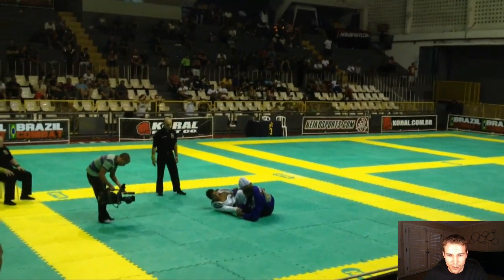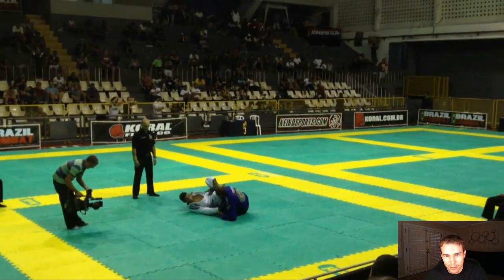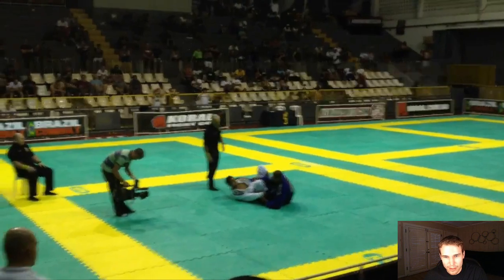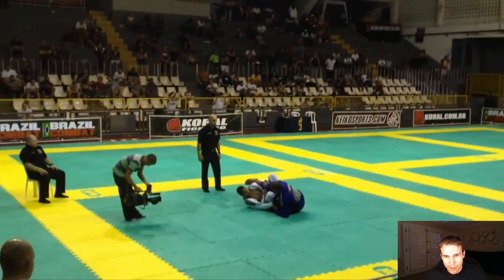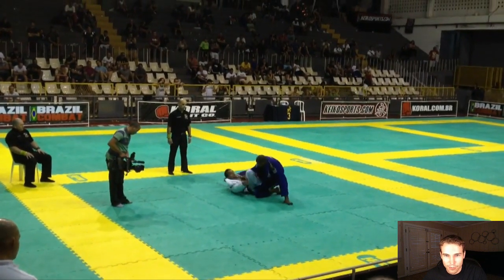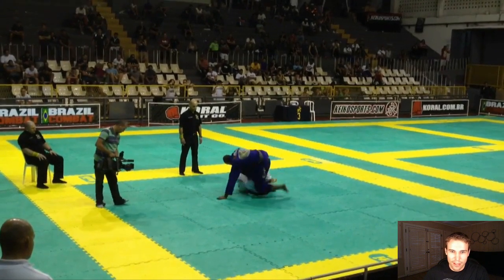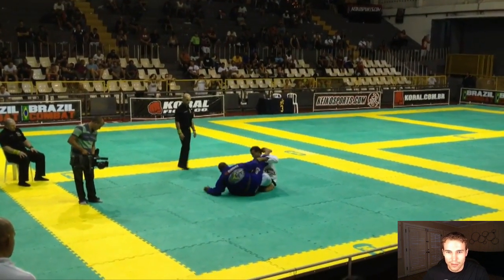Not exactly sure. His hip is on the ground, and he's leaned way back, so it seems like he could nearly get that sweep fairly easily at this point. But I'm sure Igor's expecting it. I'm sure he knows what's going on. It's a fairly common sweep, and he shoves his foot right to the canvas again, and is able to stay on top. And now, Romulo is sitting all the way up.